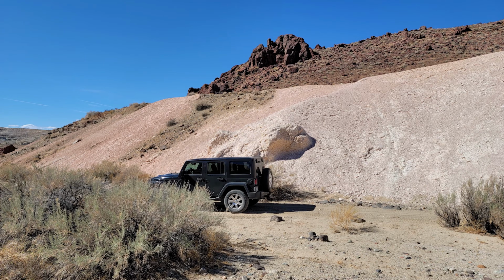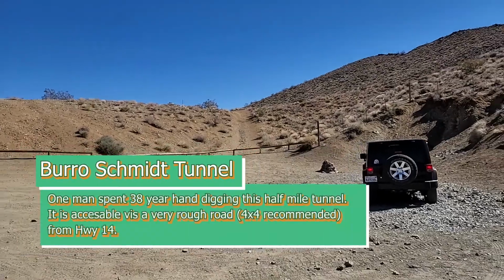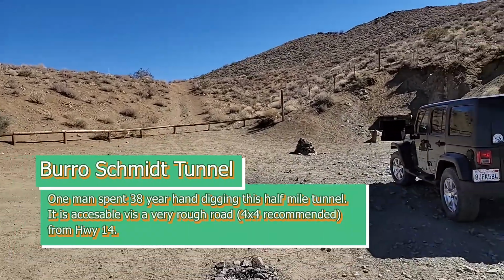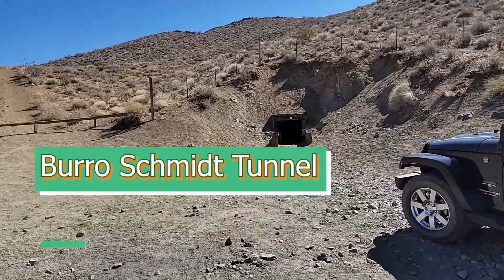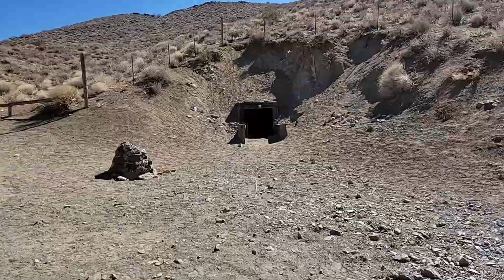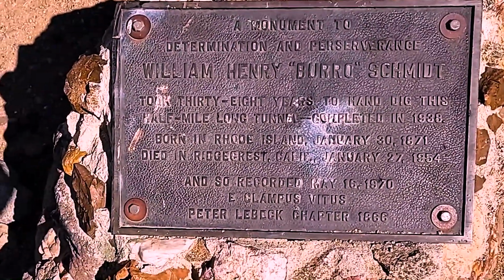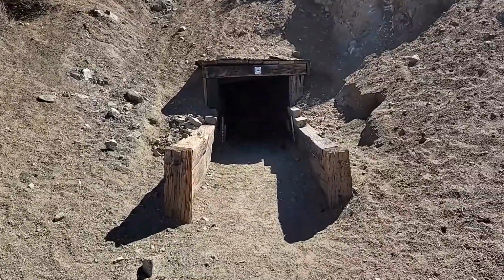So one that we took up, that was a recommendation of my friend Kevin, was to see the Burro Schmidt Tunnel. Now, you access that from Highway 14, and it's a rough dirt road. 4x4 is recommended, and when you get there, all it is a hole in the wall, and you crawl in. It's a half-mile tunnel. It's cramped. Make sure you've got a good flashlight.